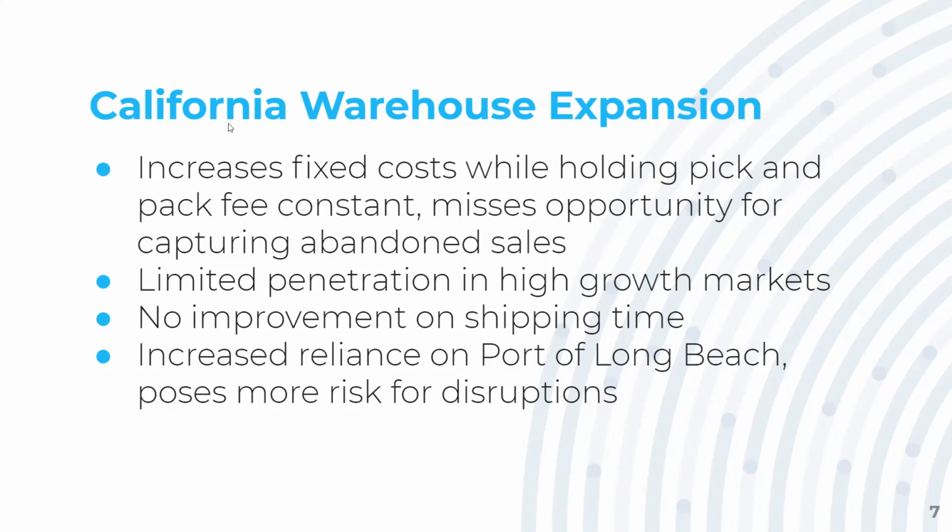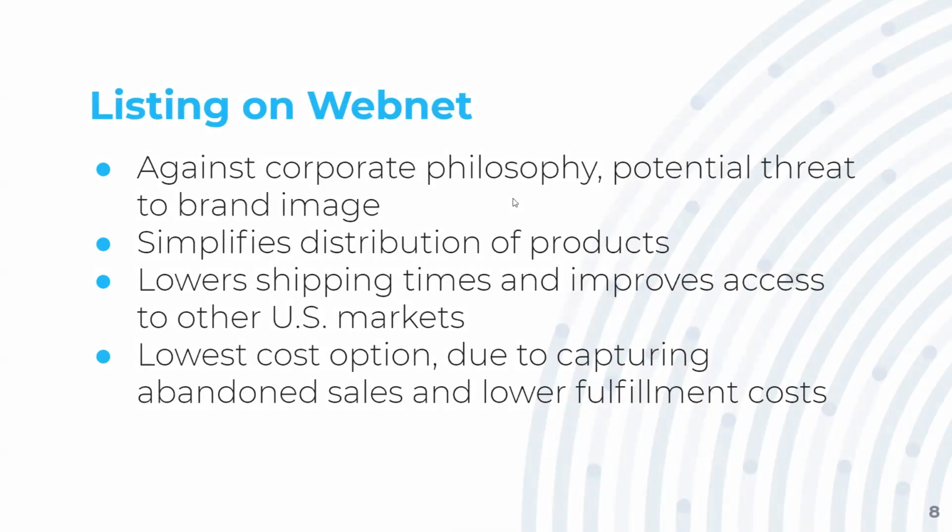As I said, there's no improvement in shipping time since everything's still going to be shipped out from LA. And then finally, it's also going to increase the reliance on the Port of Long Beach, as given what's currently happened there, the current delays that are being experienced, it poses the risk for more future disruptions that Footskins may experience overall. Secondly, some considerations to keep in mind for listing on WebNet.